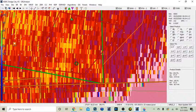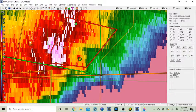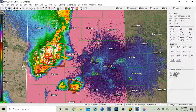Nothing showing up on radar, which is very good news, but it's a very strong couplet. Yeah, there's your baseball-sized hail possibly in here. There's a report of inch and a half sized hail, and your rotation is here. So this is near Garden City, just southwest of the city, in far western Kansas. This area is under a severe thunderstorm watch as well.